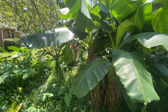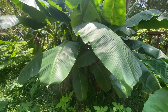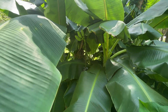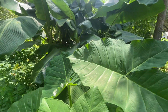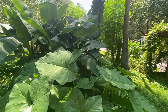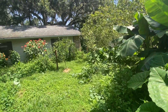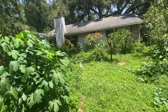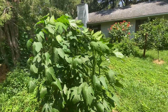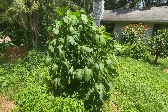Got a banana. That one's not doing too well. I don't think we're going to get any bananas from that rack. And then this banana, also, I'm getting 3 epic bananas from that rack. I put all of my compost in here. It's just filled with compost in the middle. There's another rack back there with probably 10 bananas on it. So not the most prolific or productive, but we'll take it. This is that Mexican tree spinach here, another little clumping.